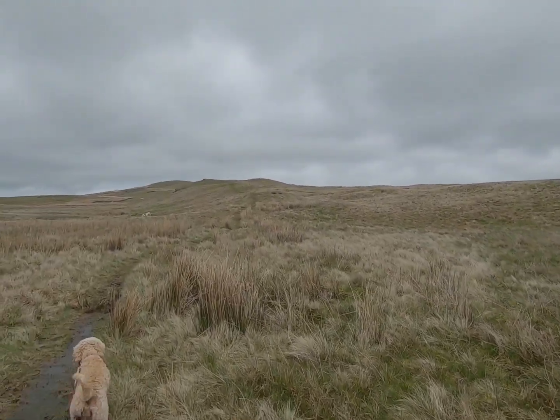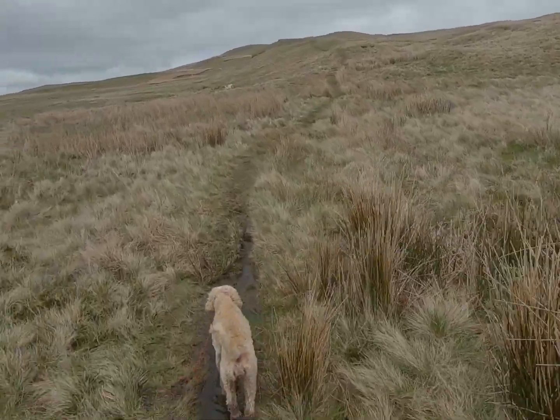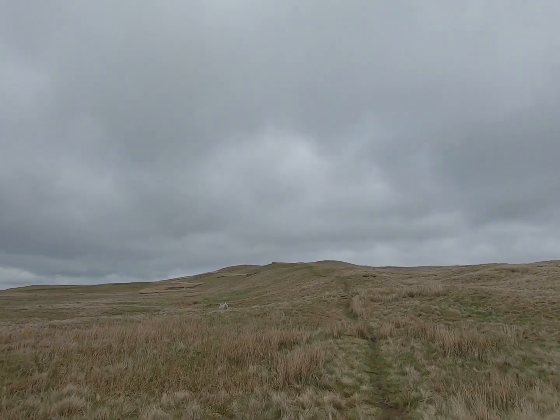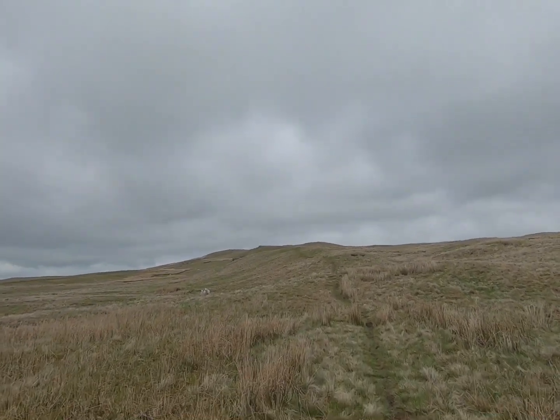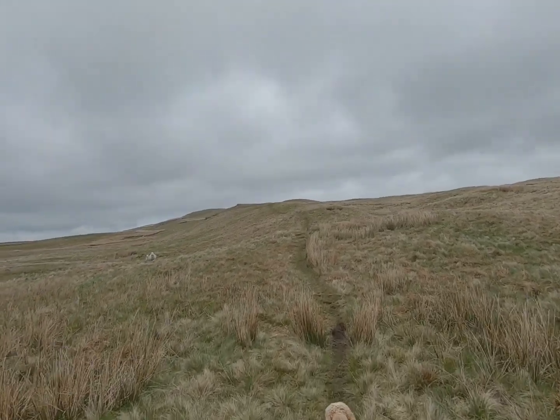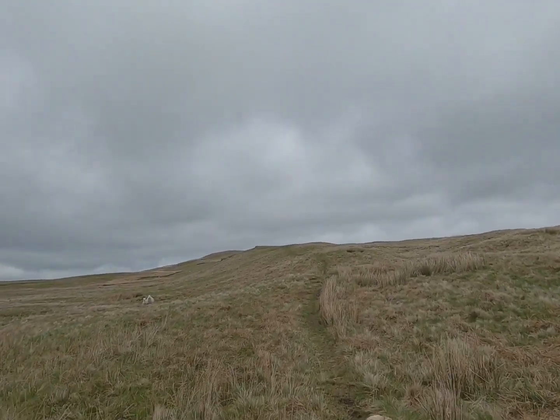So I gained a bit of height, some more bogginess, and can view what's probably the first summit. It looks like a sort of moorland summit, so hopefully I'll be up there in about 20 minutes.